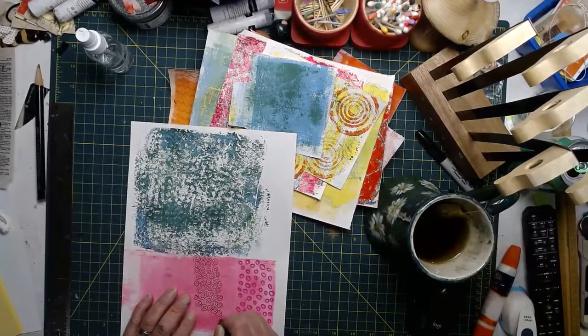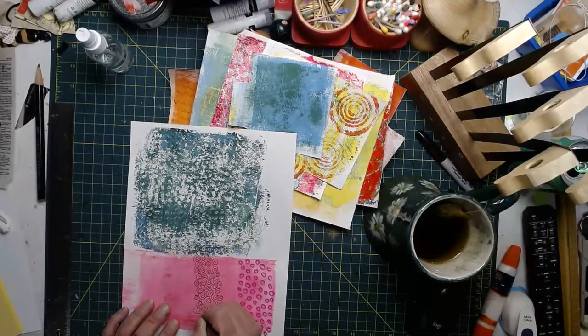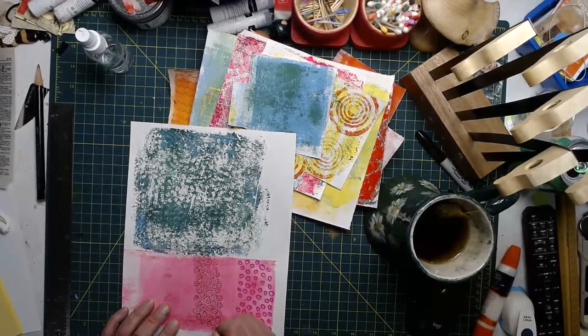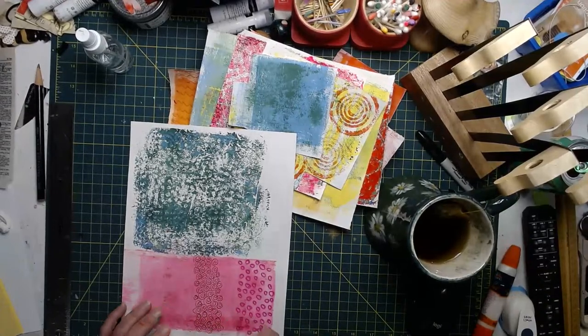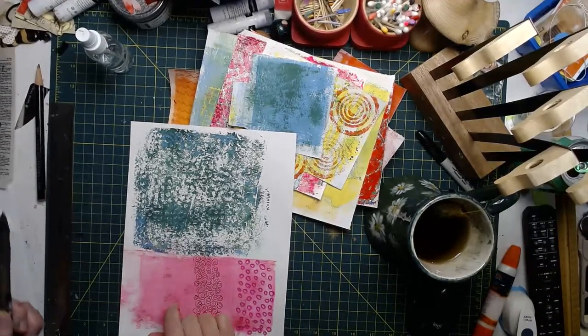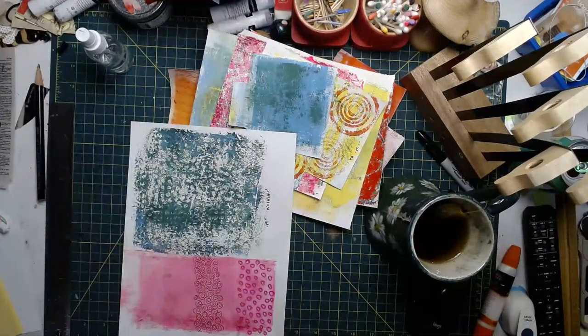Okay, Kim, you're doing scribbles now. Let's not scribble. Let's do the spirals. Focus, focus, focus. All right. Need some more marks. Need some more marks. Let's use a white gel pen.